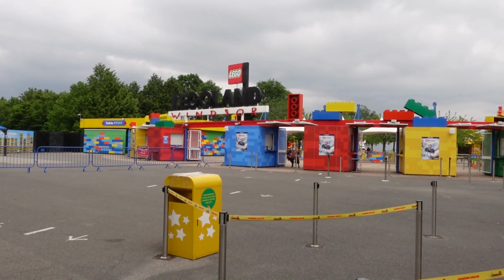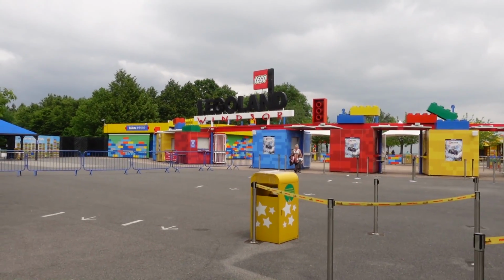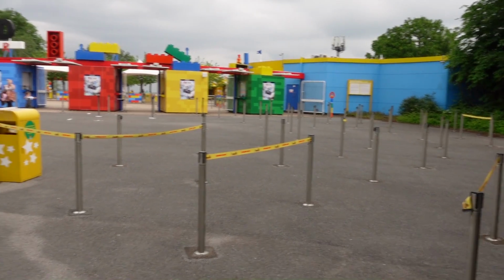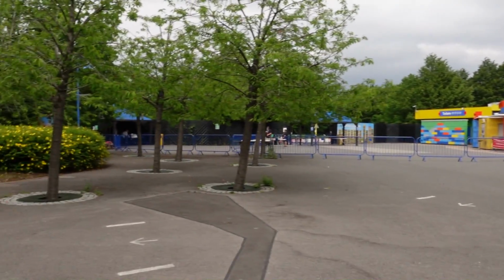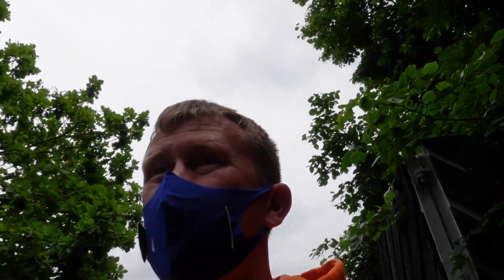So that is actually the sign. That'd be the first time I think I've actually filmed the sign in any of the videos so far. You've got all the ticket booths and some barriers and bits and pieces because of COVID. So I thought what we would do, I put this in as a will it help from a priority parking perspective of what it's actually like to park at Legoland Windsor.